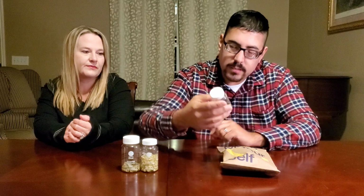One thing that I really like about these vitamins is you don't have to eat with these. You can take them straight up first thing in the morning. Let me show y'all what the bottle looks like.